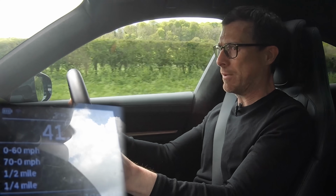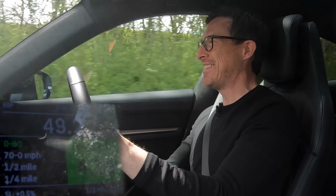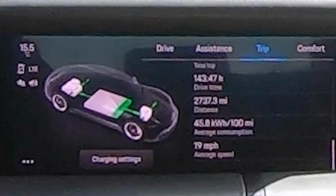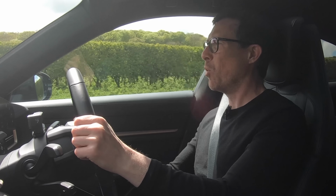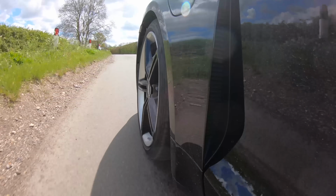Oh, God, this hooks up. Whew, what's it going to be? Well, great. It wasn't great. I wonder if the fact that I'm a little bit low on battery has anything to do with that poor performance. 4.18. I've launched this car before, over and over again on drag races, and done sub 3 seconds.